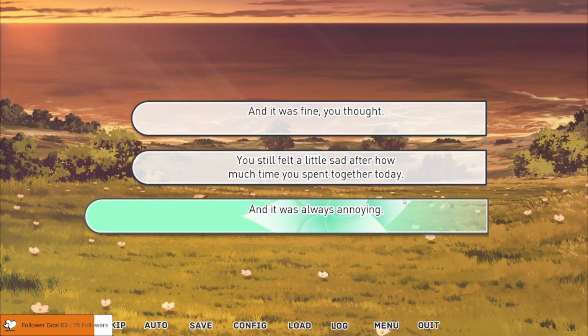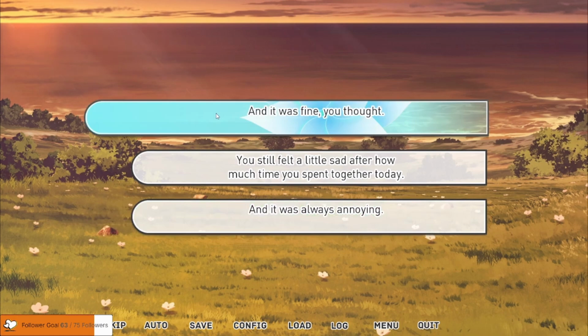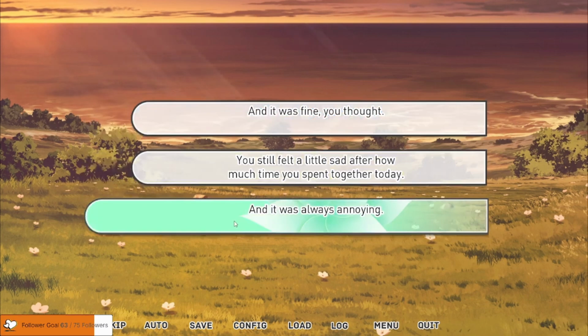It is annoying. But, like, I mean, it kind of takes Shiloh off my back. It's either this one or this one. I'd say annoying, just because he clings to me so much, but then, like, dips the moment Lizzie's around.